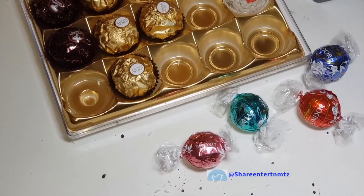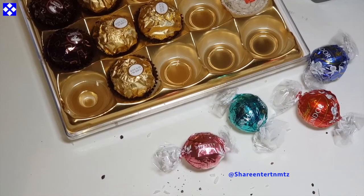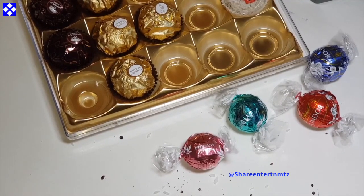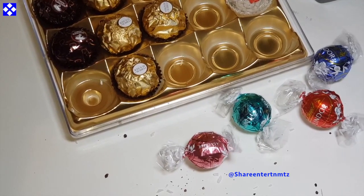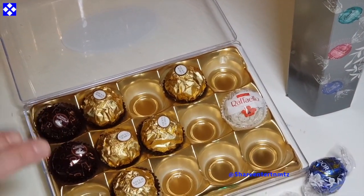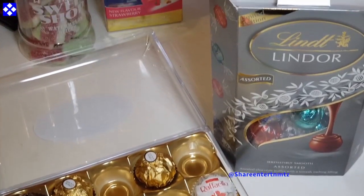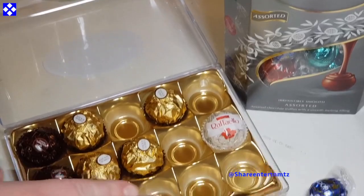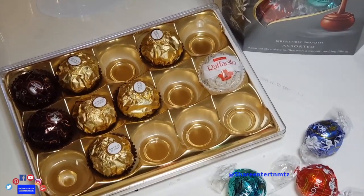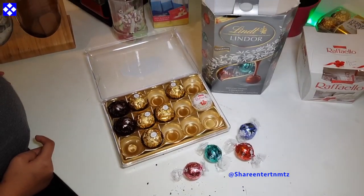Anyway, we pretty much tested all the chocolates. Out of 10, how many points would you give each company? Lindt versus Ferrero Rocher, who wins? Okay, so me, Ferrero, 4 out of 10 for all of them. And Lindt, I give it 7 out of 10.